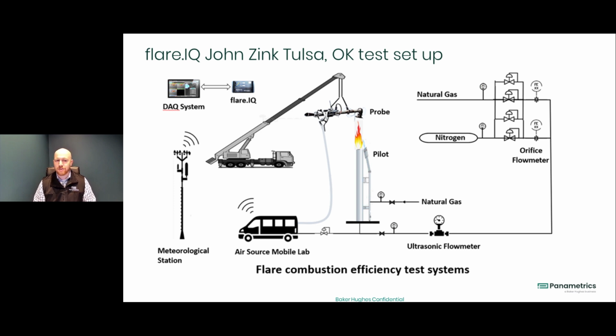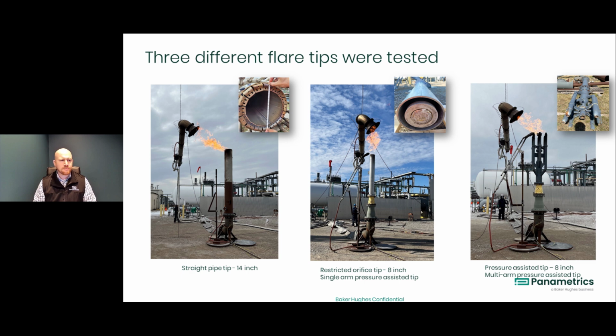For those that have some knowledge of how previous tests were conducted by TCEQ back in early 2010, you'll notice this extractive sampling and flare gas energy modulation was conducted very similarly, just obviously with a few more modern components in the line. And even though this is on an unassisted flare, we did take the opportunity to test out a couple of different flare tips as well.